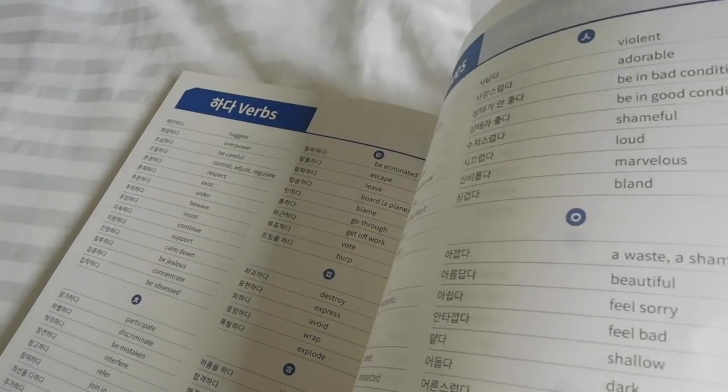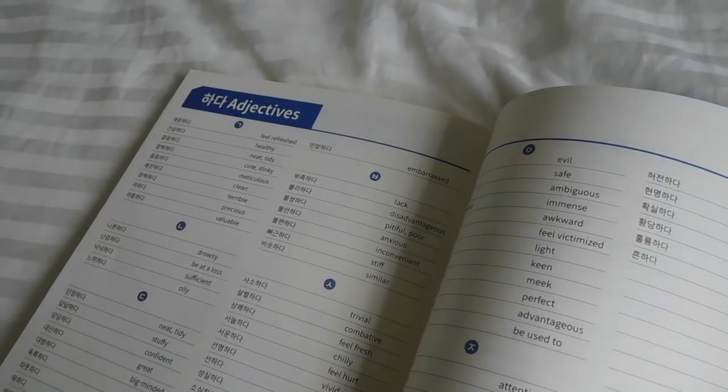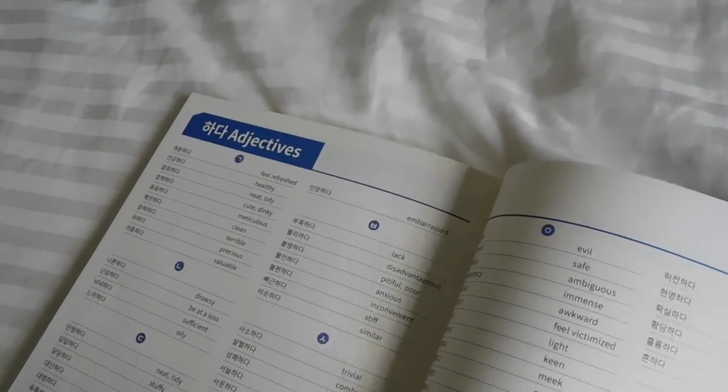It starts with non-받침 verbs, so those are verbs that don't have final consonants, so easy verbs, okay? Like 나누다, 나오다, 날씨가 풀리다, okay? You have your non-받침 verbs, then you have more non-받침 verbs, then you have 받침 verbs, the verbs that have final consonants. So 걸다, 깊다, 겪다, lots of verbs, yes. Then you have lots of 하다 verbs, 받침 adjectives, 하다 adjectives, and then your answer sheet.